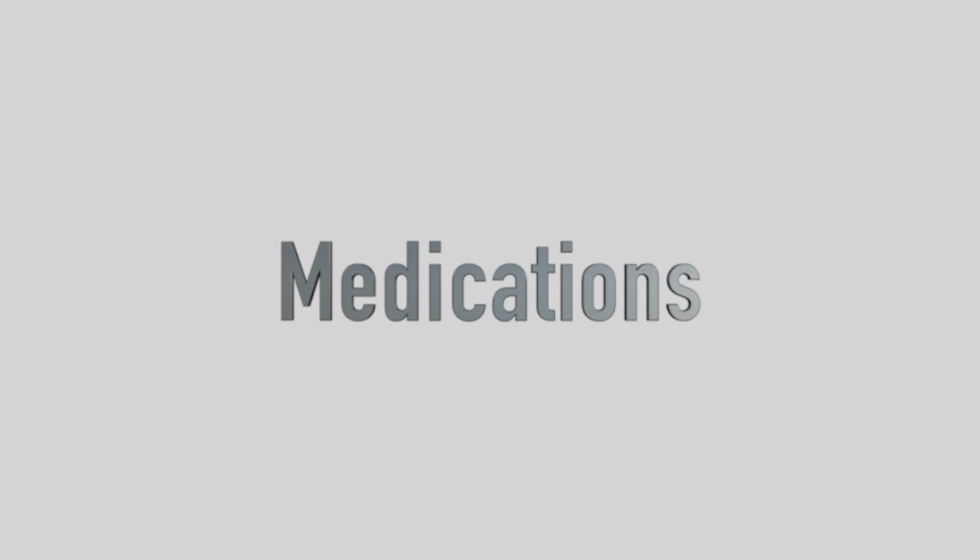In the recovery area, something good to have would be your medications. We will submit your medications prior to surgery, so please make sure that you pick those up and have them ready for you.